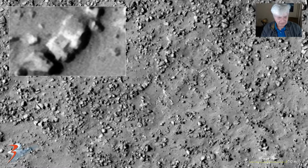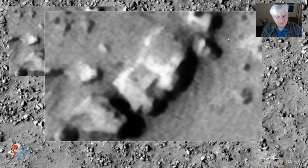It's about 20 meters long, almost 22 meters long. And look at the straight edges here, and then right angles, but this part there with that ridge running through it looks rather artificial.